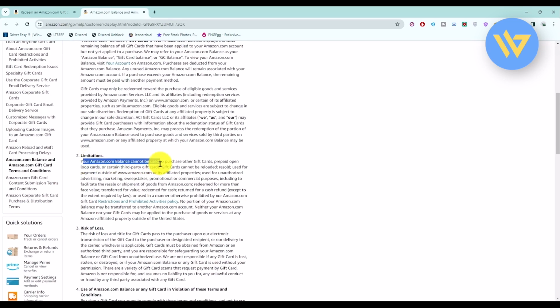cannot be used to purchase gift cards, prepaid open loop cards, or certain third-party gift cards. Gift cards cannot be reloaded, resold, or used for payments outside of Amazon or any of its affiliate properties. So as you can see over here in the terms and conditions, it is clearly written that you will not be able to get the money from an Amazon gift card to PayPal.